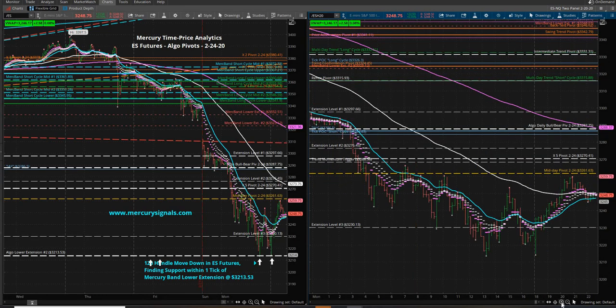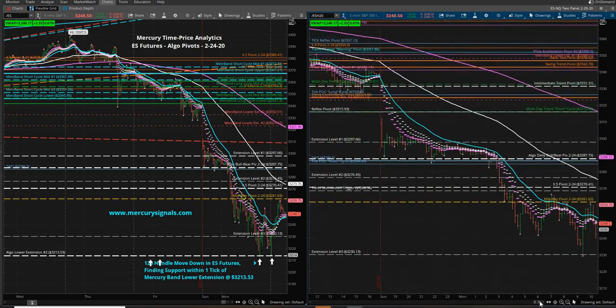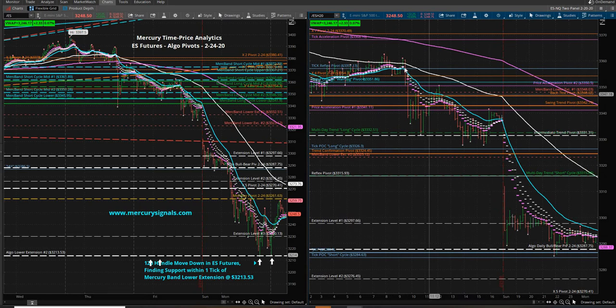Let me zoom that in a smidge and then scroll this back painfully slowly. Wish there was a fast forward, like on a DVR. All right, so where did the algo get short? First of all, it got short on Thursday too, but let's just focus on Friday. Friday, it got short at 33.54. It remained short at the end of the day Friday.